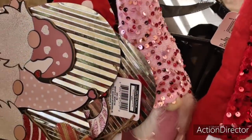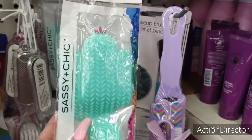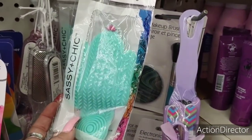All right, let's keep going. Another cleaning brush mat. Cute cactus.